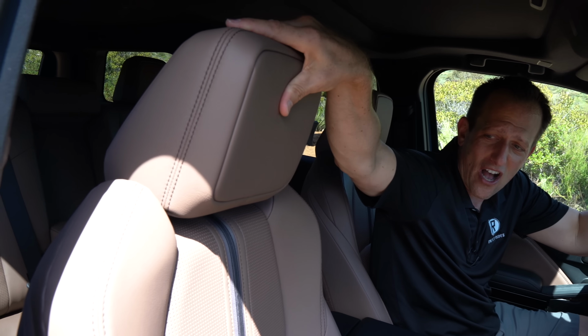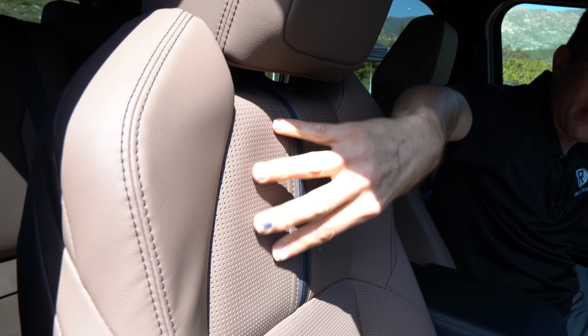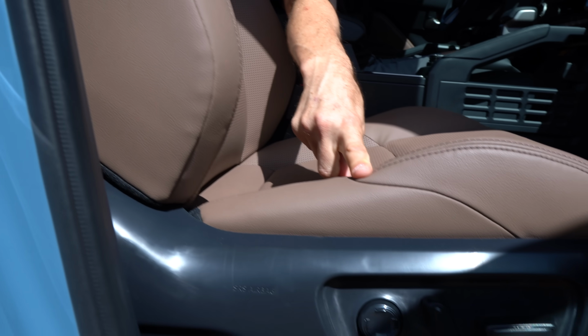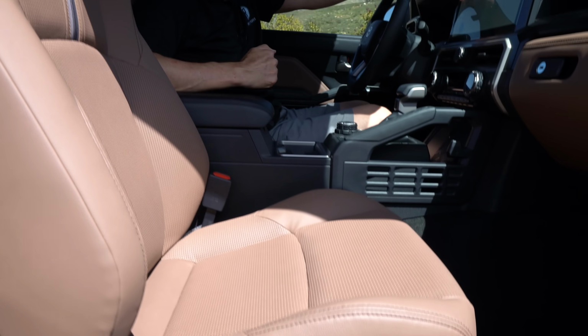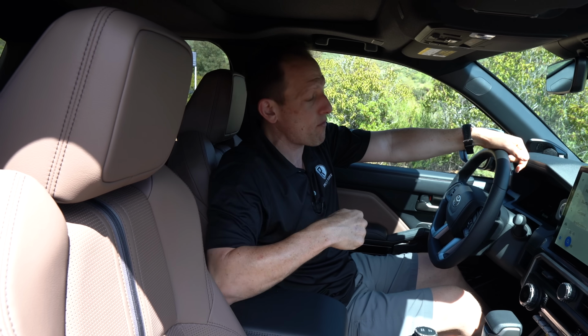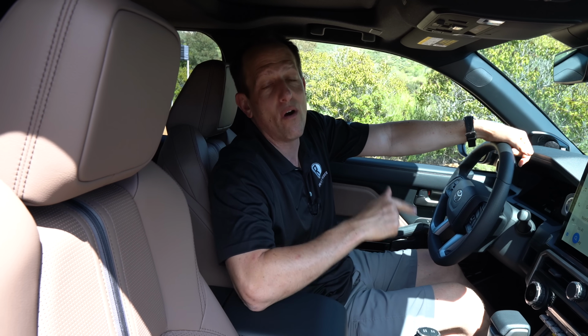Seats, love the soft touch material. On the limited trim, you get this nice design, the perforations, power adjustments for the passenger, power adjustments for the driver, and I am going to have to zonk it. Standard size sunroof. But why don't you come over here to the business end? I want to show you behind the wheel of this limited trim.